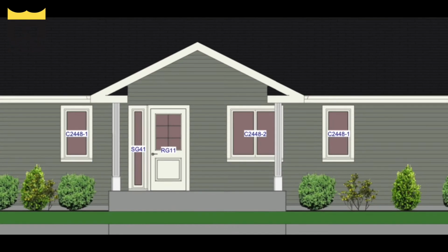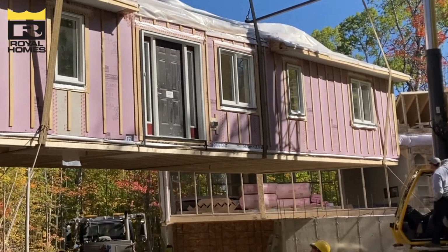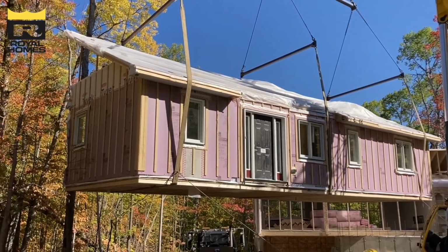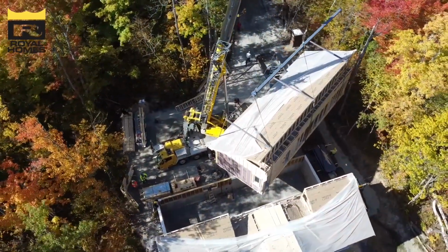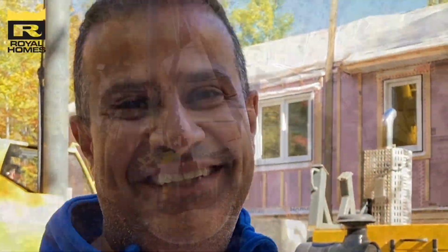It was amazing to see how they actually pulled the crane and pulled this through the tight spaces. Yeah, it's great. It was phenomenal.